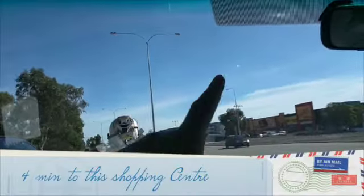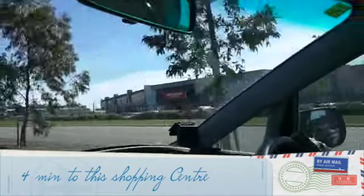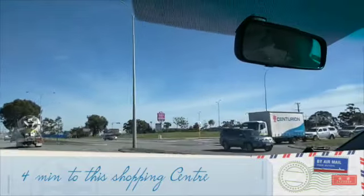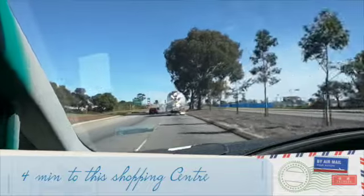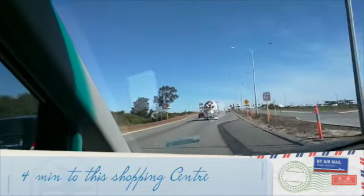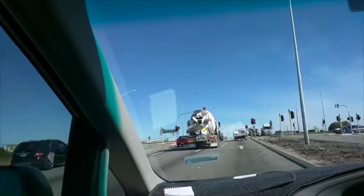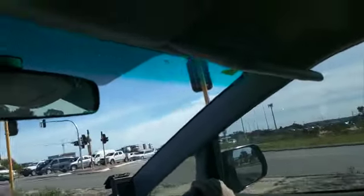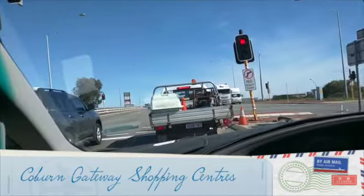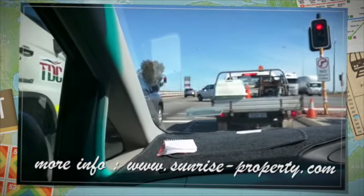So the Coles and Woolworths is inside this one? Not this side, this side coming out. It's massive. Do you want to go there, or do you want to just keep going? Just keep going. They also have the Big W, Target, yes. Coles, Woolworths here. Oh, good. The train station is just the train station. This is a park and ride for the trains, and the train is through here. It's one stop to the Murdoch train station. That one is what they call Coburn Gateway Shopping Centre.